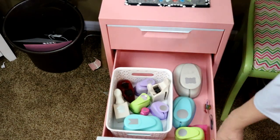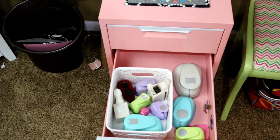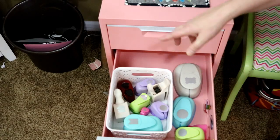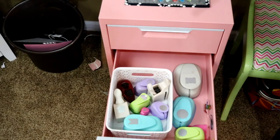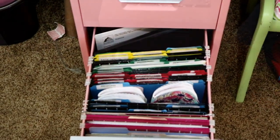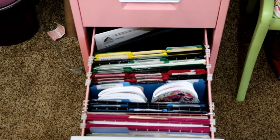Second drawer holds all of my planner punches. So most of these came from Hobby Lobby. I want to say 1 or 2 came from Joann and Michaels. Okay. Then the bottom drawer holds all of my files.